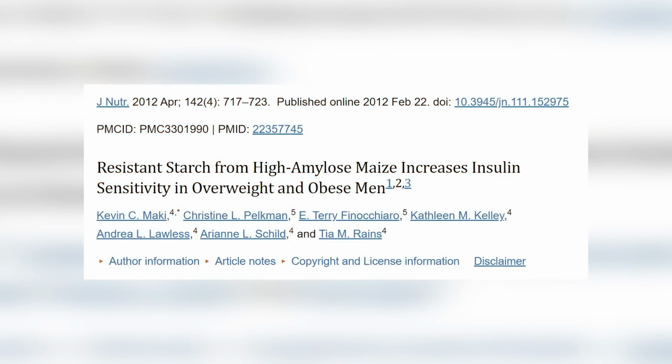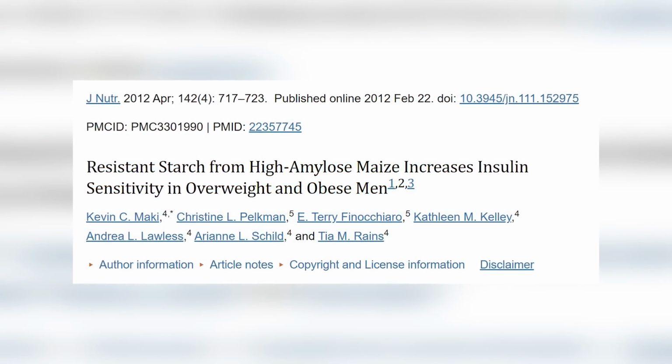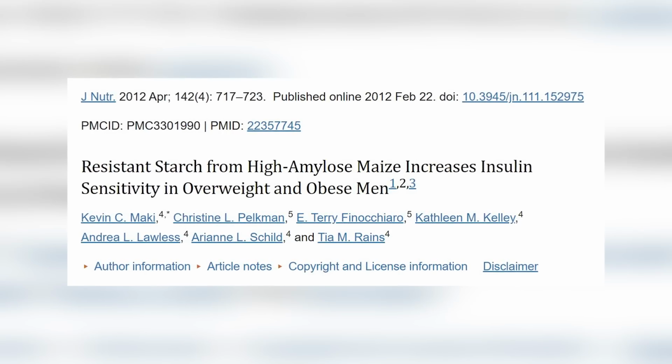One study done on obese men who ate 15 to 30 grams of resistant starch in replacement of starch saw significant improvements to their insulin resistance after 4 weeks. Now, I don't think you need to go out of your way to add resistant starch into your diet, but eating it as a replacement to regular starch can be beneficial. And this is really as simple as cooking your potatoes the day before, leaving them in the fridge overnight. And yes, you can reheat them before you eat them. Didn't mean for that to rhyme. The resistant starch will still remain.